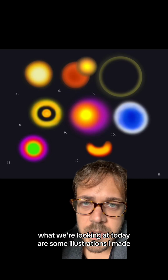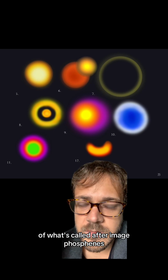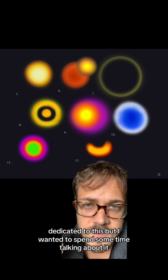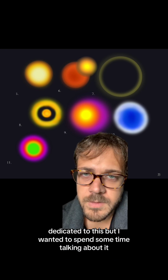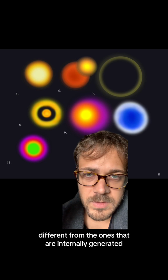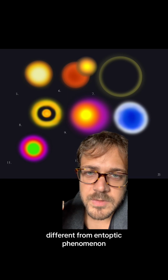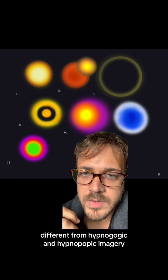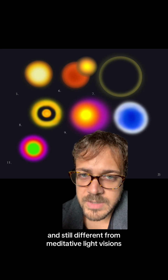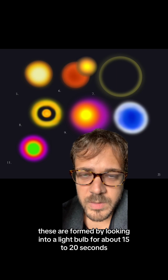What we're looking at today are some illustrations I made of what's called afterimage phosphenes. Now, there's a whole section in my magazine, Exoterica, dedicated to this, but I wanted to spend some time talking about it. These are a unique kind of phosphene, different from the ones that are internally generated that I've talked about before. So different from visual snow, different from entoptic phenomena, different from hypnagogic and hypnopompic imagery, and still different from meditative light visions.